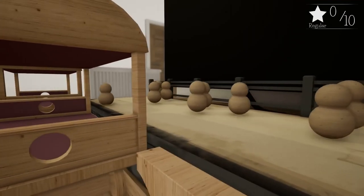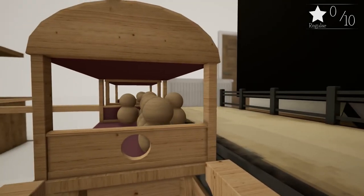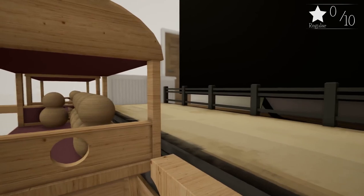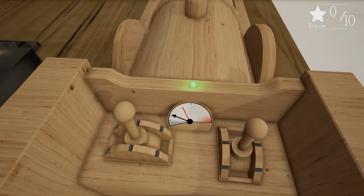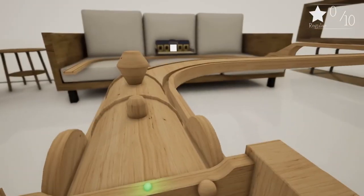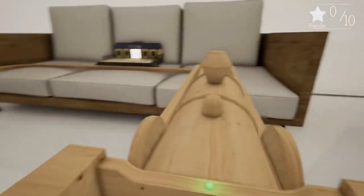Oh, look at how just lovely and charming and gorgeous this whole thing is. They've hopped on. Hop, hop, hop, little tiny wooden passengers. Okay, they're all on. Right, let's crank the speed up. Let's give this some oomph. How fast can we go? I mean, do we come off the track? I'd assume we come off the track if we go too quick, which is what I'm doing now, going down here.